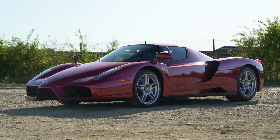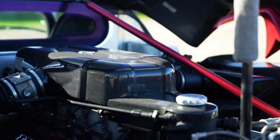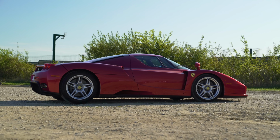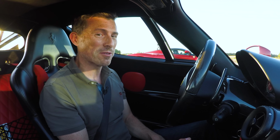I'm sat in a Ferrari Enzo: 6 litre V12 naturally aspirated engine, 660 horsepower, 660 newton meters of torque. It's 0 to 60 in 3.1 seconds. Top speed, 221 miles an hour. Dream come true, tell you the truth.